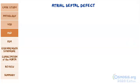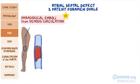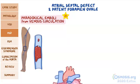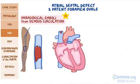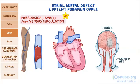An important complication of both a patent foramen ovale and an atrial septal defect is the development of paradoxical emboli from the venous circulation. Say someone develops a deep vein thrombosis in their legs, from which an embolus breaks off and travels up to the right heart, but instead of going from the right atrium to the right ventricle into the lungs, it passes through this atrial septal defect to the left atrium, and then to the left ventricle, in the systemic circulation. This may lead to the development of a stroke once the embolus travels up the carotid arteries and gets lodged somewhere, and this is specifically called a cryptogenic stroke.